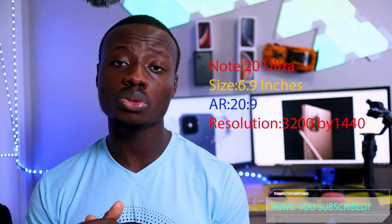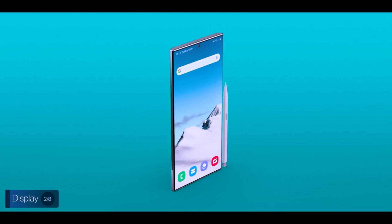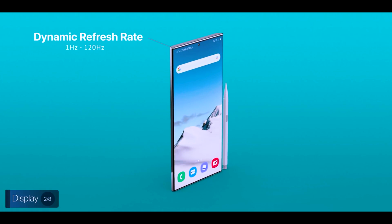Now let's talk about display and size. There are going to be two variants of the Note 20 series: a Note 20 and a Note 20 Ultra. The size of the Note 20 hasn't been confirmed, but we know the Note 20 Ultra is going to be a 6.9-inch phone with an aspect ratio of 20:9, a screen resolution of 3200 by 1400, and it's going to have a 120Hz refresh rate.